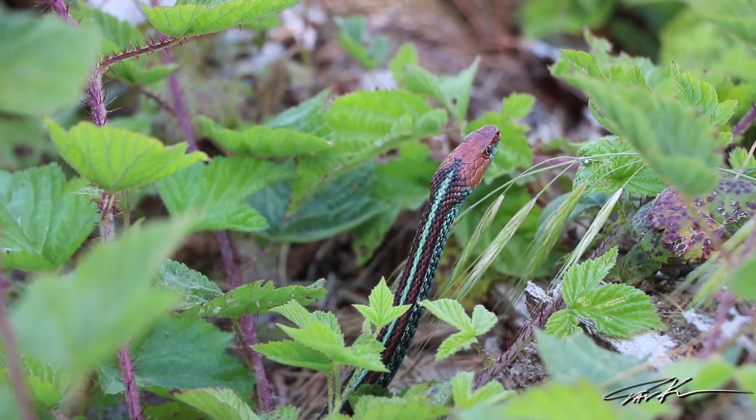I don't know if it's going to be a good shot or not, but this is incredible. This is the most endangered snake in the US and the most protected. There he goes, I've got to get a shot.